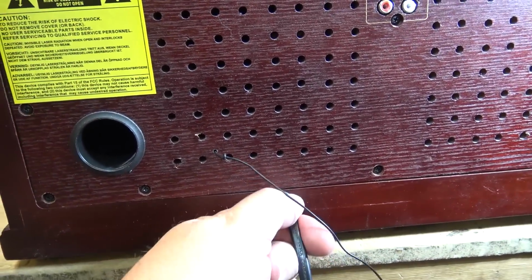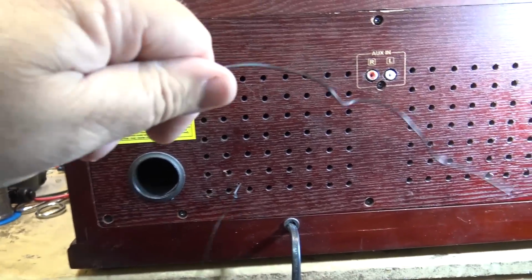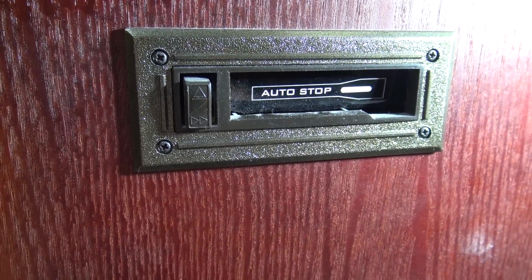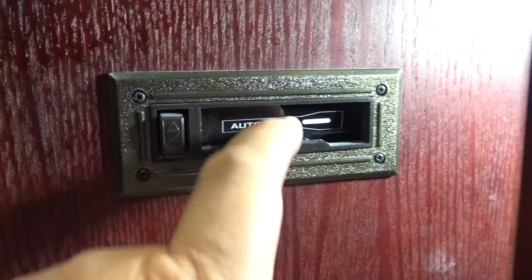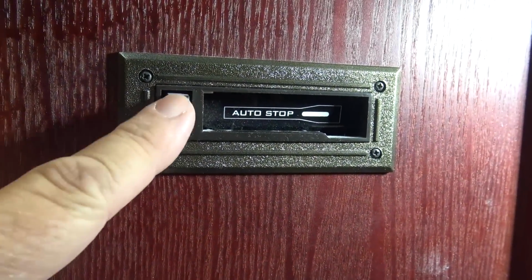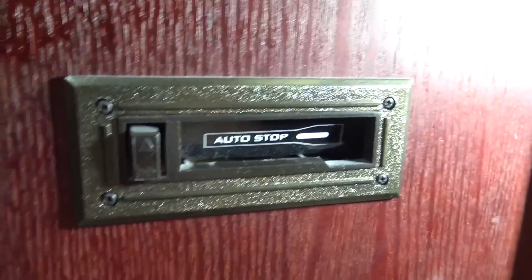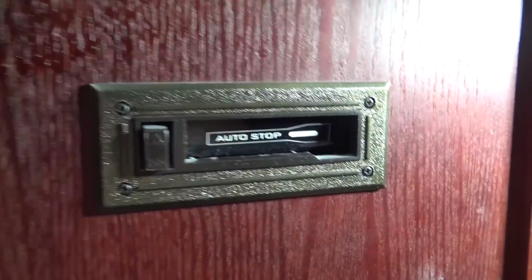Some of them just use a clamp that goes around the power cord. This one at least has a separate wire that you can string out for a little bit better FM reception. I have to laugh at the cassette deck though, because it is probably the simplest cassette deck I've ever seen in my life. It only plays. It has fast forward and eject. It has no rewind capability, just playback. So the cassette deck on this was basically an afterthought. It's stuck on the side where you don't have to look at it. You don't have to touch it.